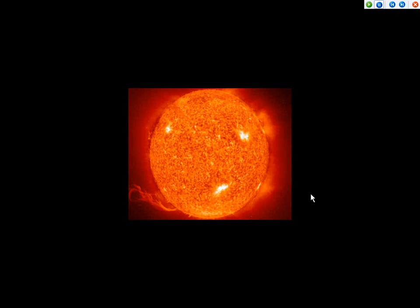This is a picture of the sun. Anyone who's thinking global warming is caused by your SUV, they should look at these pictures. This is a very hot item. You see, it's real hot. And people often think of the sun as like a round orange object. But look at this sucker. It's burning flaming hot. It's seemingly explosions throughout the whole thing. So it's hot. Anyway, I go to the next picture.